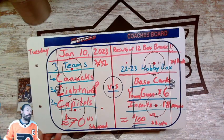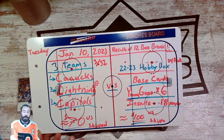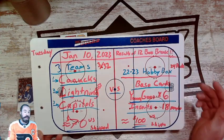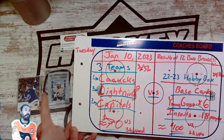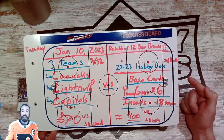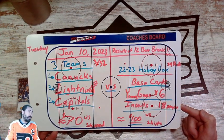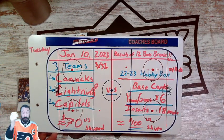So I'm going to switch my screen. Well, here, let me finish. Let me not get too fast here. So it was about $70 shipped compared to like one hobby box, which will have base cards. We did not get base cards. This was just all inserts, right here. With the hobby box, we would have picked up about 6 Young Guns and about 18 other inserts. 6 plus 18 equals 24 packs. There's about an insert per pack.